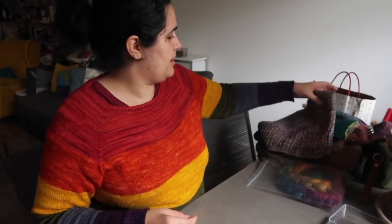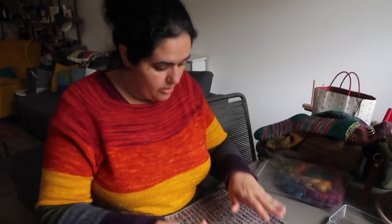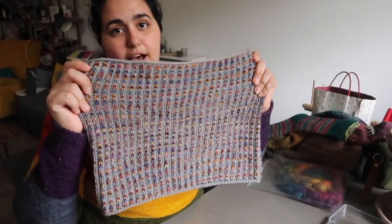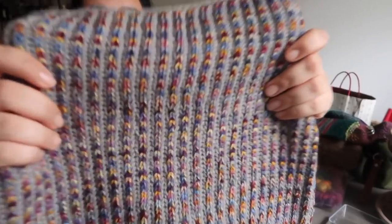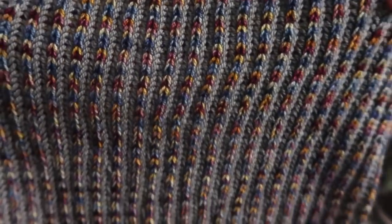Then the next thing I have that I finished, most of these finished objects are Rhinebeck trip projects. Just before I left for Rhinebeck, I cast on to knit this cowl, and it's a simple fisherman's rib cowl, which essentially looks like brioche, and that's the whole point of fisherman's rib. It looks a lot like brioche.